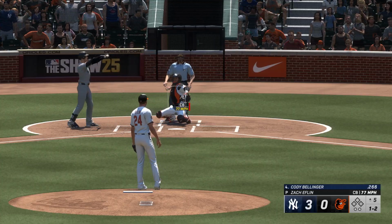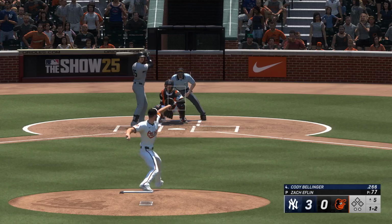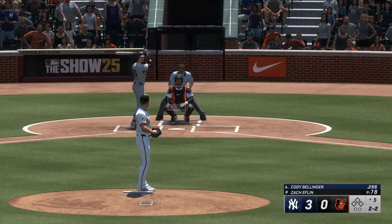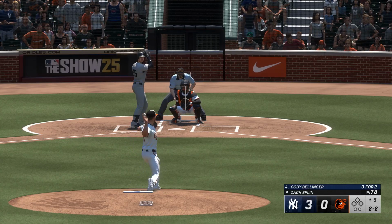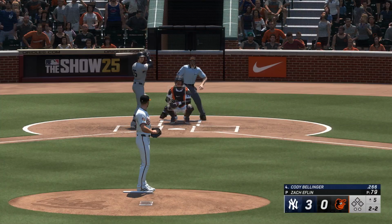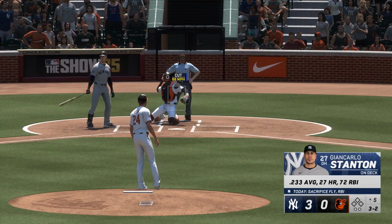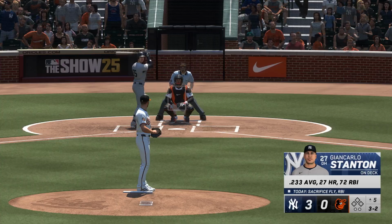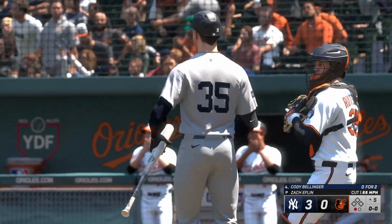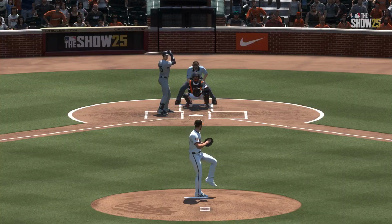Next offering is in for a strike. That was the sweeper, but it missed. And they'll do it again. That misses the zone. Full count now. Blows the high heat past him. That's a strikeout. Pretty nasty cutter right there, and you're seeing that pitch, that location a lot more these days, and you can see why.